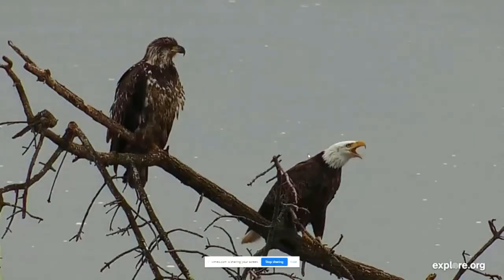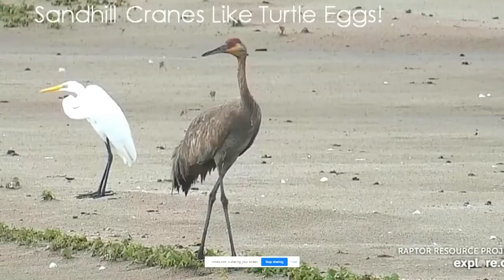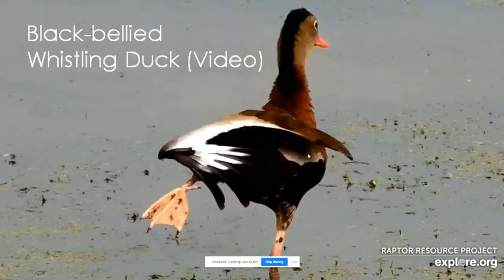Here's some eagles, immature, not a full adult on the left, and then a full adult letting us know who they are down below. And then we got sandhill cranes. We found out that they like turtle eggs, and they like to flip them up and wash them in the water a couple times before they eat them. So we got some really neat stuff that comes up on this.